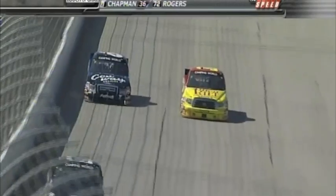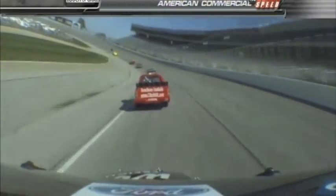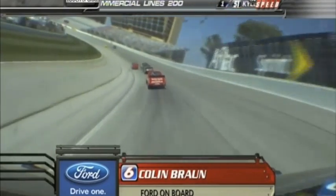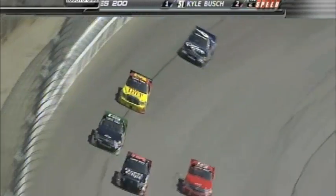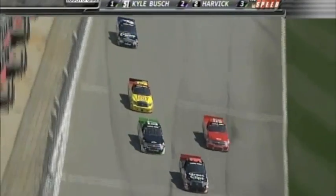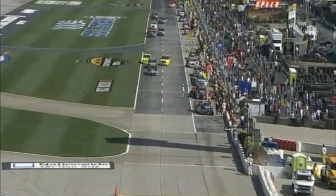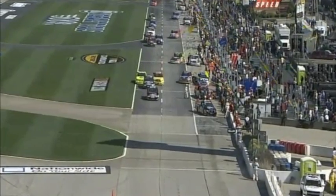There's a good side-by-side battle right there. Todd Bodine moved to the inside of Colin Braun to take over that 6th spot. Takes it away from Colin Braun as we're riding onboard with the Ford onboard. We were watching yesterday in practice and in qualifying, and we heard all these trucks running just about wide open. Not anymore. It was a race off pit road. This is what's going to indicate who will restart this race up front.